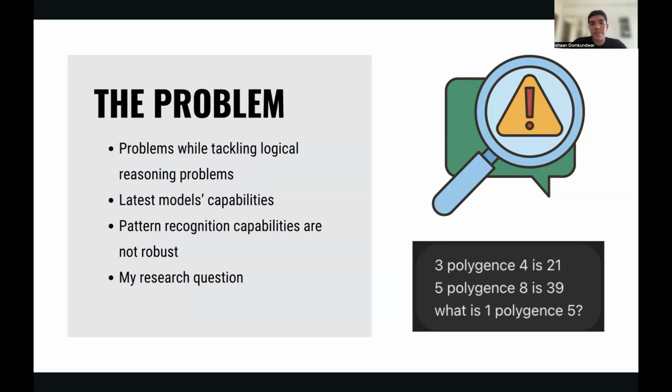However, the response from OpenAI's GPT-4o was 11, from Claude Sonnet 3.5 was 9, and from Llama 3 was 33. So I think this pretty accurately shows some of the gaps in the logical reasoning capabilities of these models. Specifically, my research question is, what is the current state of transformer-based large language model capabilities in logical reasoning and pattern recognition tasks? And how can their abilities be improved using prompt engineering?